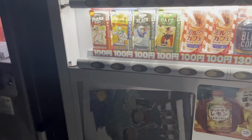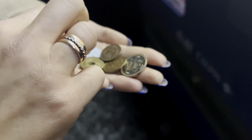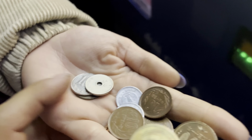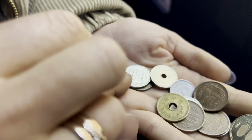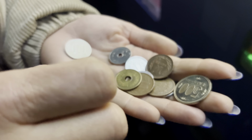Freedom energy. You gotta show everyone how it's done, son. So we got 50, a $5 coin, a $1 coin, the 100 yen. I don't know what this is. This is just random. I found out that's 5 cents. It doesn't take 5 cents, it doesn't take 1 cent.